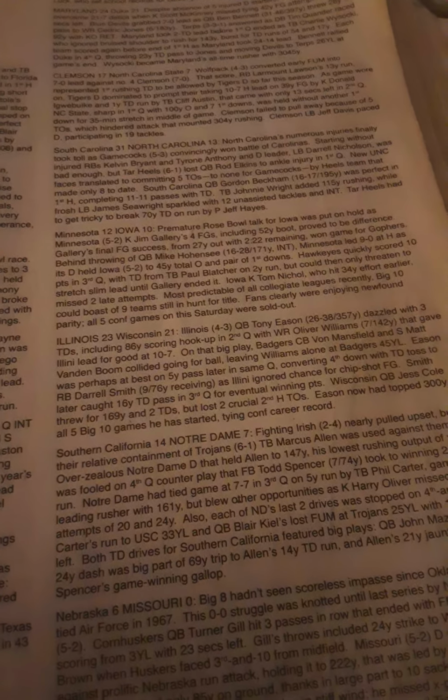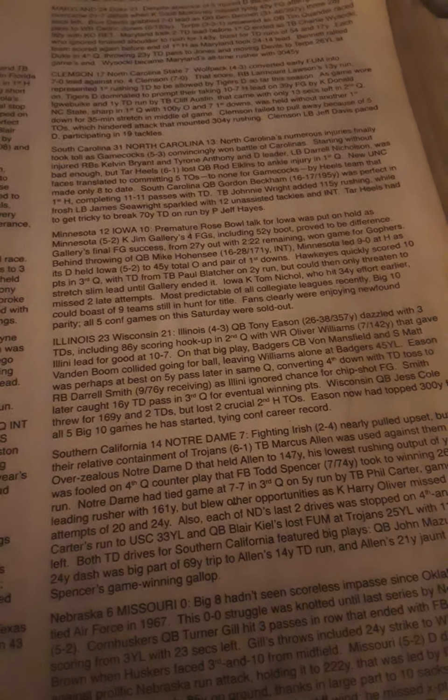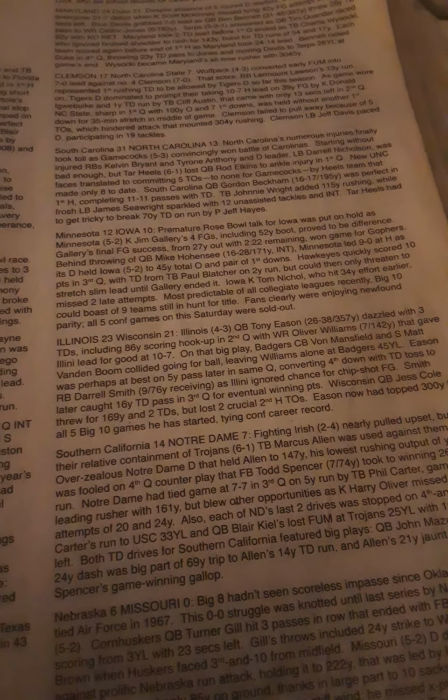missed 2 late attempts. Most predictable of all collegiate leagues recently, the Big Ten boasts 9 teams still in the hunt for the title. The fans clearly were enjoying the newfound parity. All 5 conference games on this Saturday were sold out.